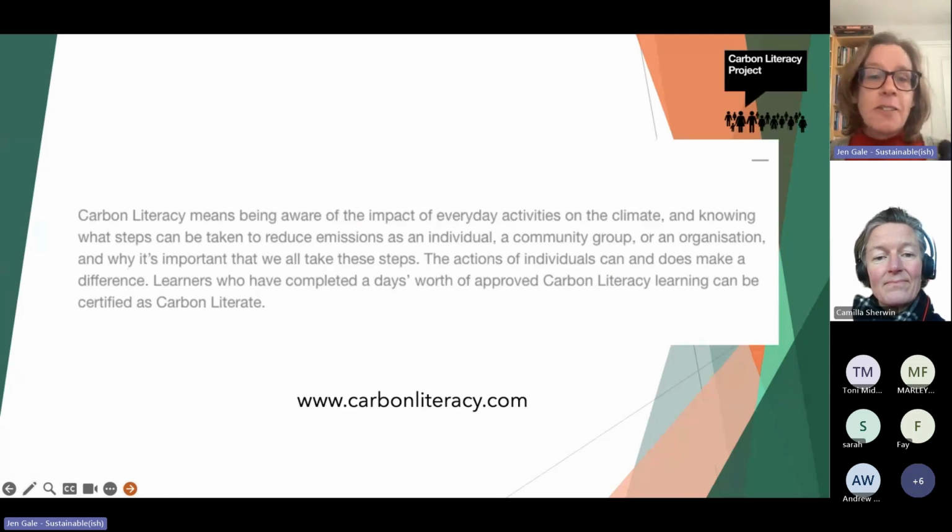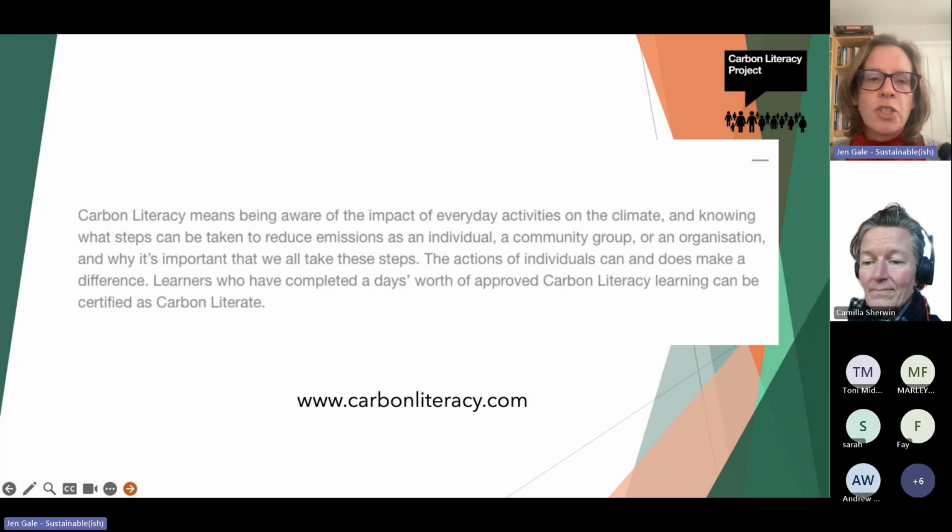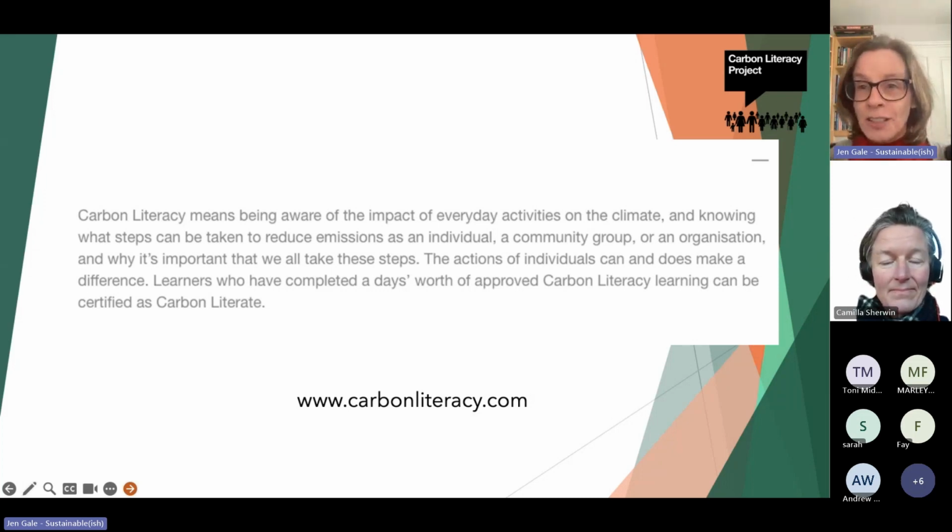So this is the official definition of carbon literacy from the Carbon Literacy Project. Carbon literacy means being aware of the impact of everyday activities on the climate and knowing what steps can be taken to reduce emissions as an individual, a community group or an organisation, and why it's important that we all take these steps. The actions of individuals can and do make a difference. Learners who have completed a day's worth of approved carbon literacy training can be certified as carbon literate. So that's the official definition.